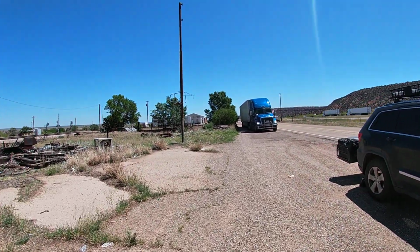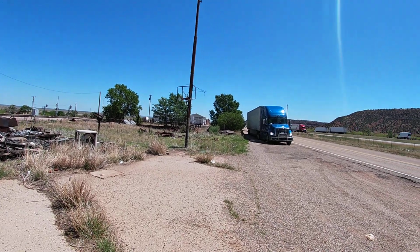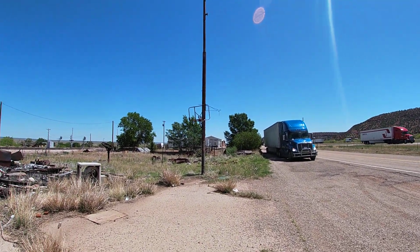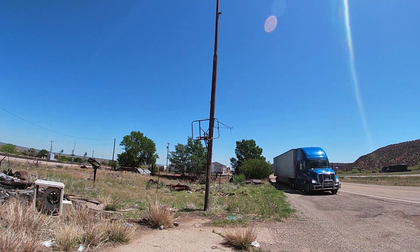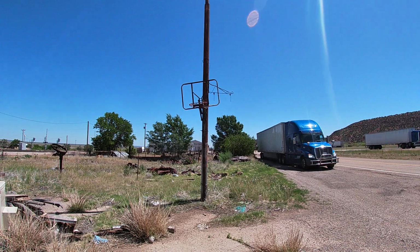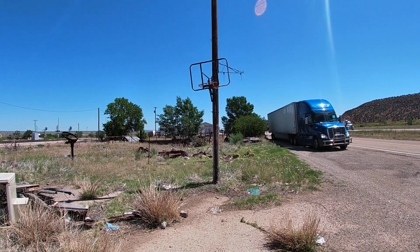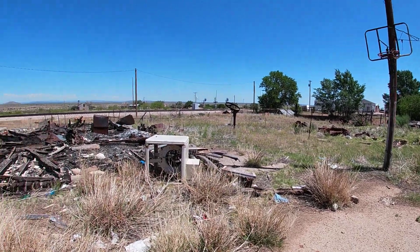Okay, so right here you can see that there is a basketball hoop net right there. So clearly, kids used to play basketball here in this town a while ago.